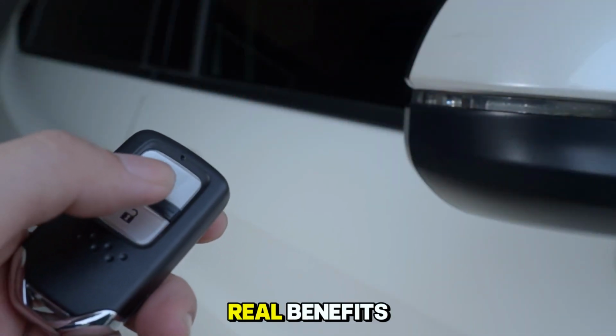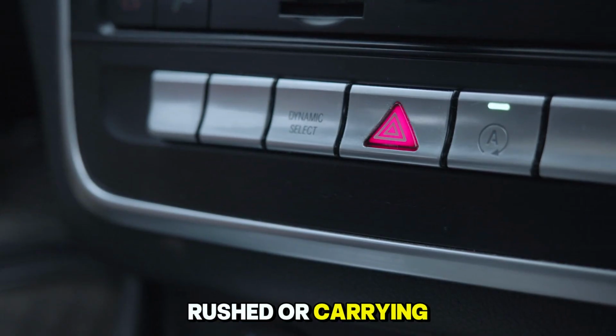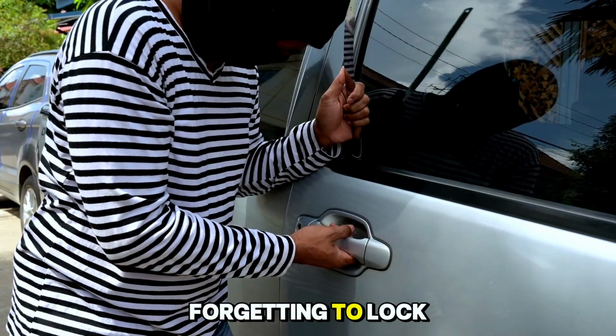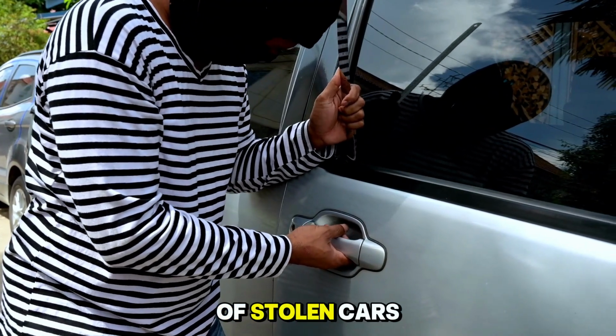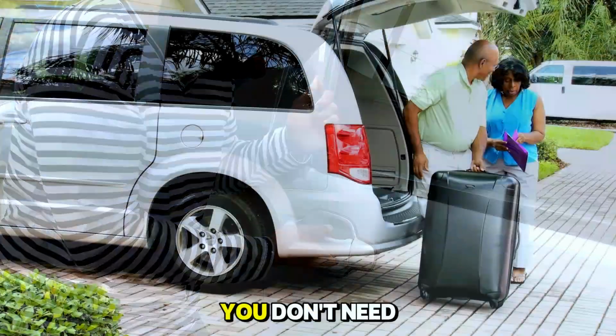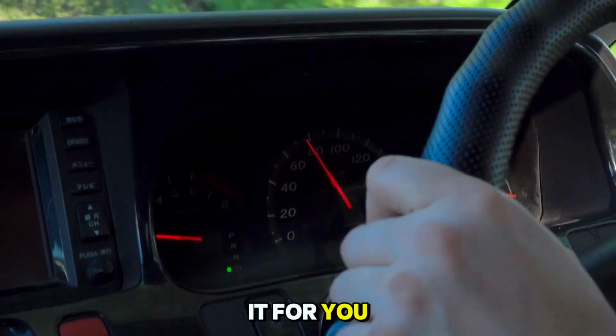This feature brings real benefits. First, it protects your belongings, especially when you're rushed or carrying bags. Second, it reduces the risk of theft due to forgetting to lock, a common cause of stolen cars or items. Most importantly, it offers peace of mind. You don't need to glance back or press the remote again. The car handles it for you.